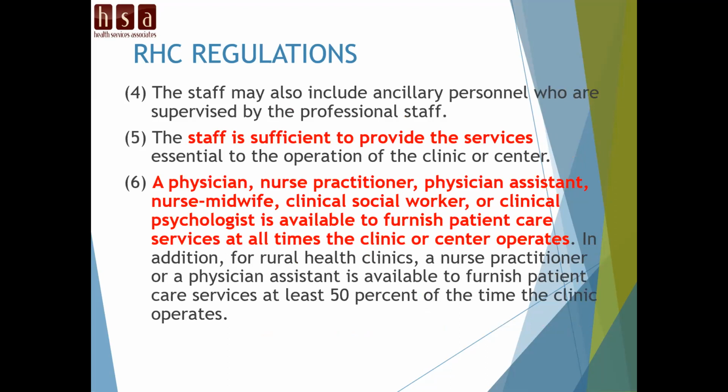They're going to look at this number 5, the staff is sufficient to provide services. I've been asked how they look at that. I've really never seen surveyors dig into that. What they're going to do is just observe your clinic. Do you have the staff to do what you need to be doing that day?